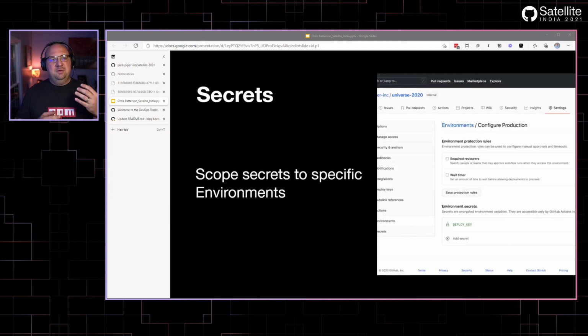Secrets. GitHub Actions has had secrets since it first launched, but those secrets were bound to the repository and the repository only. That meant that any workflow in that repository could just reference a secret and get that value. Obviously that works fine for a number of scenarios, but in something like a production deployment, it's just not sufficient. So we wanted the ability to scope these secrets to an environment. So we introduced environment-specific secrets.